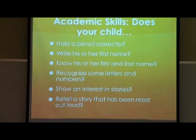Show interest in stories. So when you're reading to them, are they asking you things? Do they go over to the bookshelf and ask you to read them a story? Do they read the stories themselves? And after you have read a story to them, can they retell it to you?